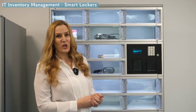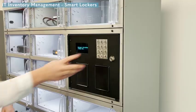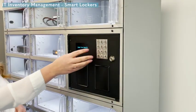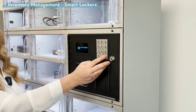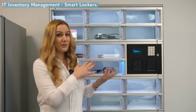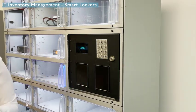You will then see it gives me the option, do I want to check out or do I want to check in? So I just want to take an item out today, and it's a mouse, which I know is code 444. This can be changed accordingly. I can then take that item out and go and use that to do whatever I want.